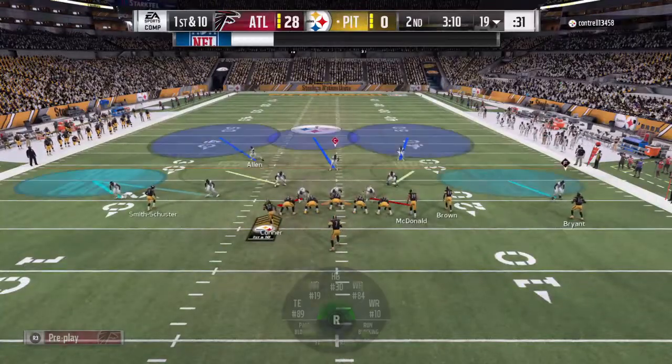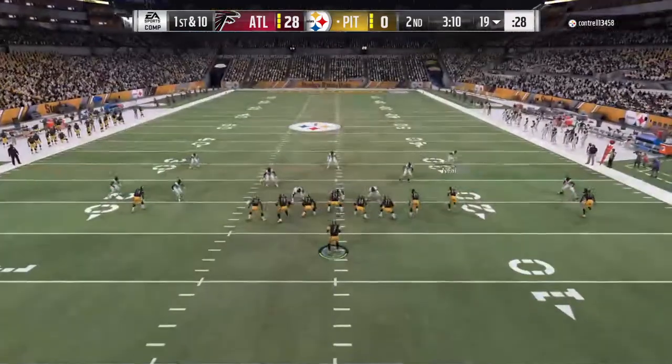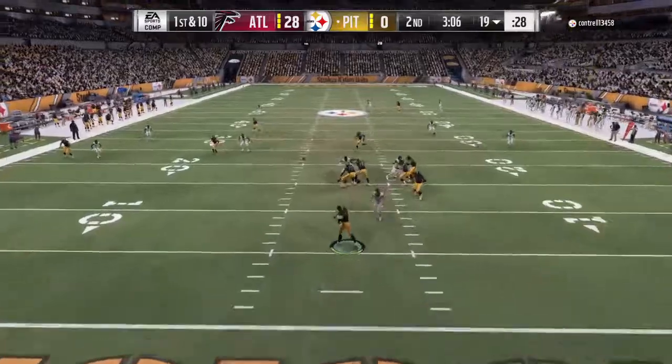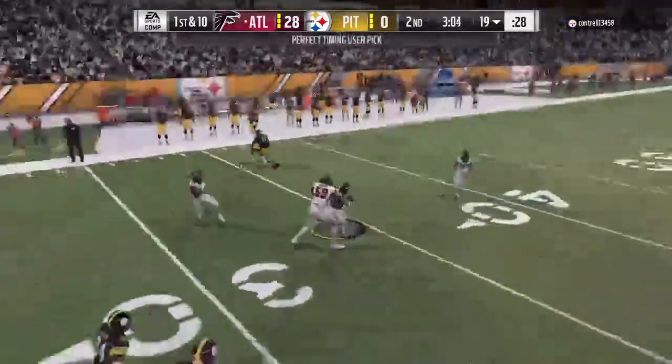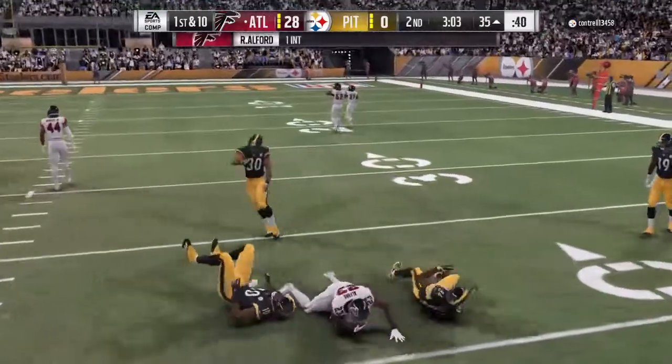Kirk Cousins is one. Yeah, we're talking about difference makers. Kirk Cousins at the quarterback position. He's going to be coveted around the league by quarterback-needy teams. Case Keenum had a big year. Could he move? He rifles one that's intercepted. Picked off by Robert Alford.